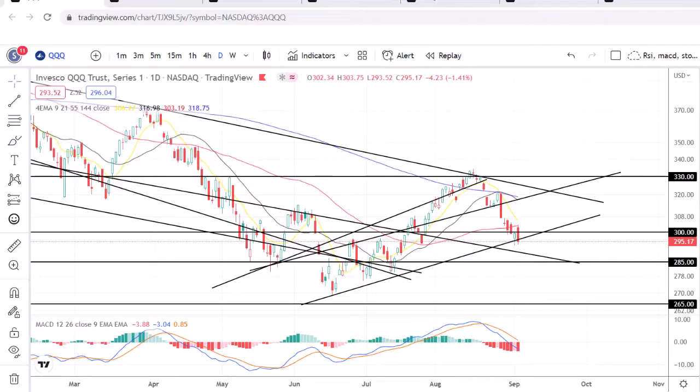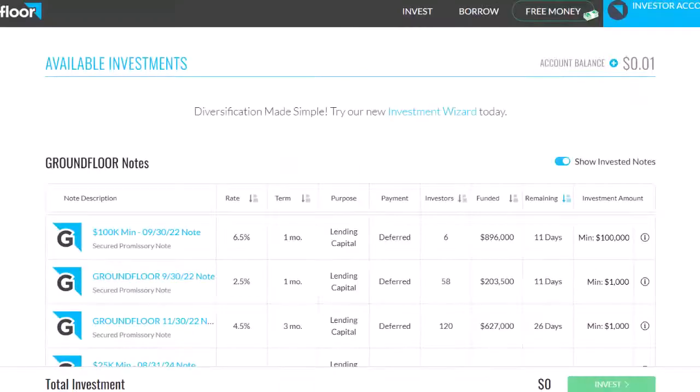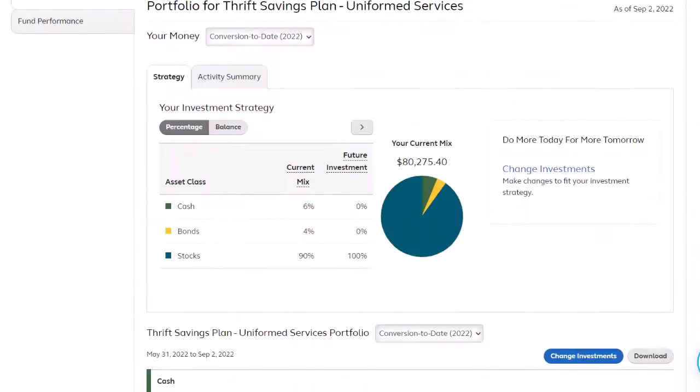Of course, we'll go over some of the charts that I'm looking at just to help predict some of the next couple days or a couple weeks of price action in the markets for you traders out there. And I'll go over each of my investing accounts, starting with Worthy Bonds, Groundfloor, Fundrise, M1 Finance, my TSP account, and then my trading accounts at the end.